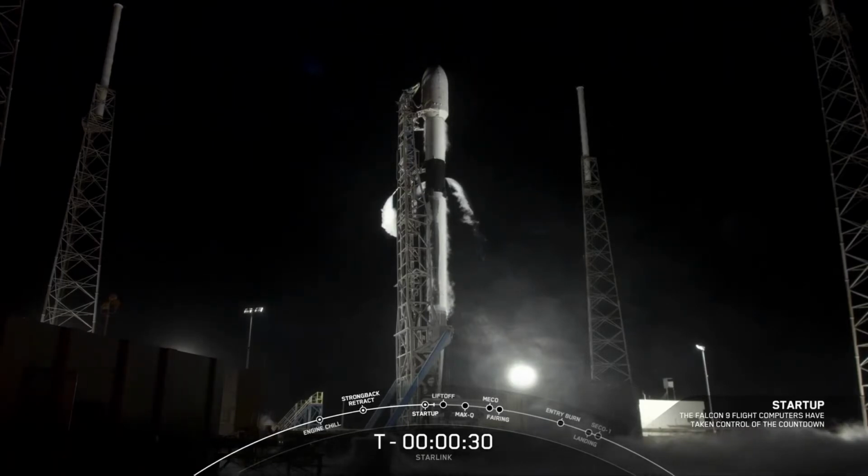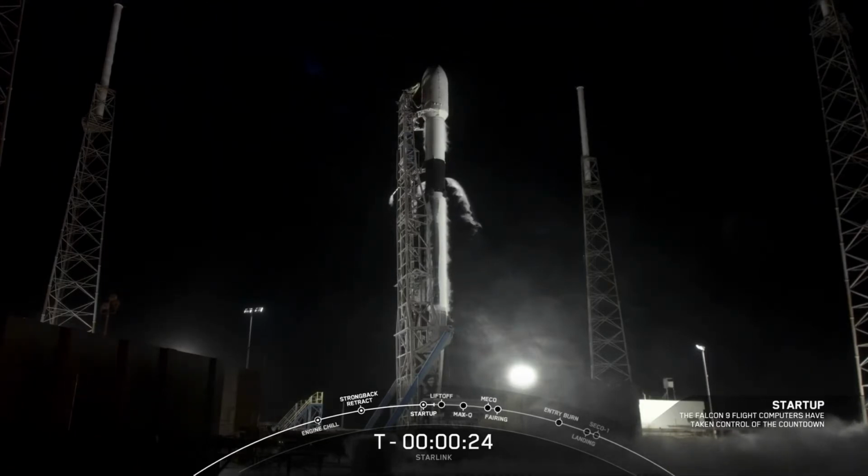Now let's listen into the terminal count and watch as Falcon 9 takes our 60 Starlink satellites into orbit on its 10th flight.